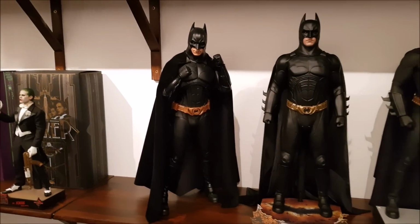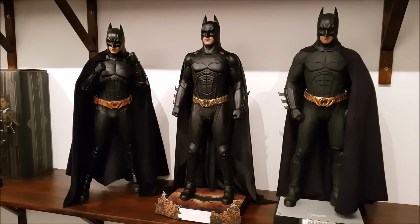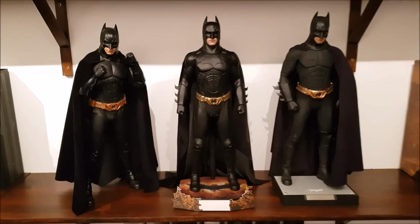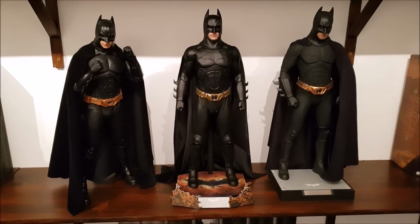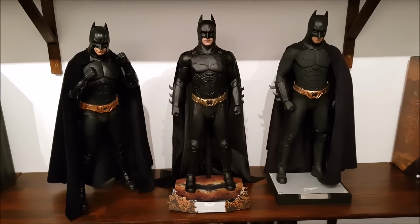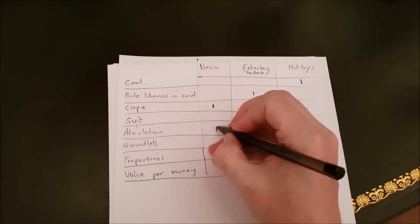And I think he looks just as good, some of you may think even better, right now than how the other two look. Well, he would do because he's actually doing something. The other two are just standing there looking pretty, but yep, I would give Articulation to the NECA figure. And in second place for Articulation, Hot Toys, and in third place, Interbay. So, there's another one for NECA.